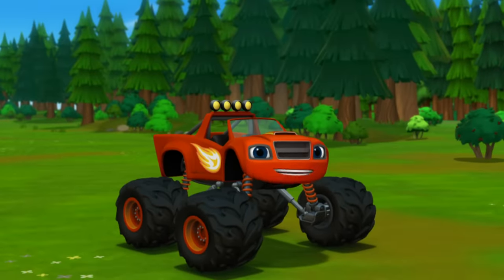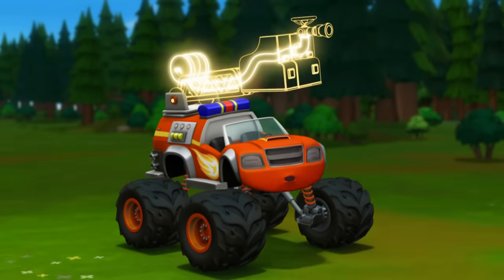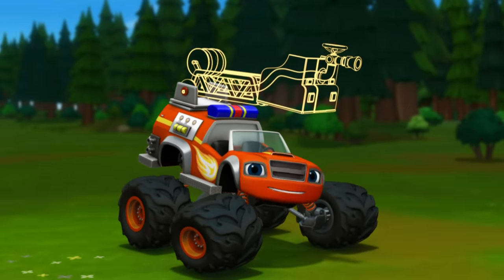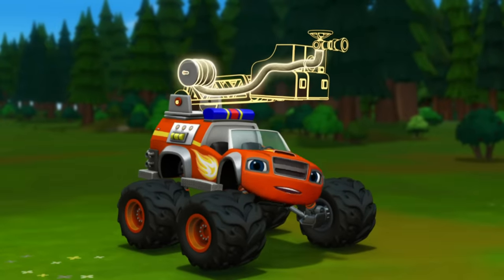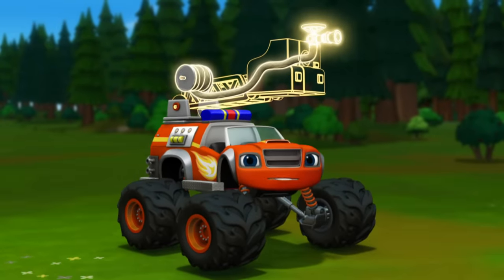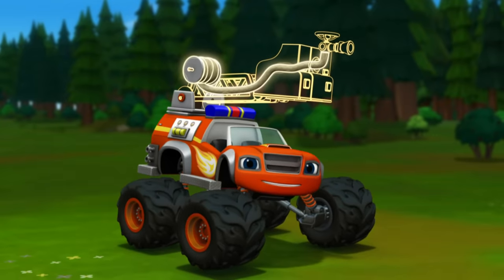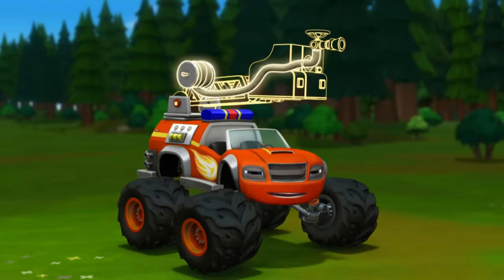Let's turn me into a fire engine! First, we'll need to make a hose that can shoot out water. To make a hose, say, hose. Hose! All right, now we need a valve. When we open the valve, the water can go through the hose. To make a valve, say, valve. Valve!